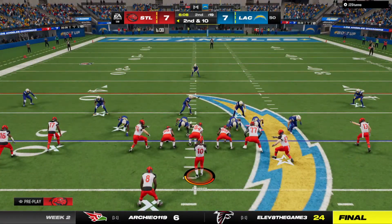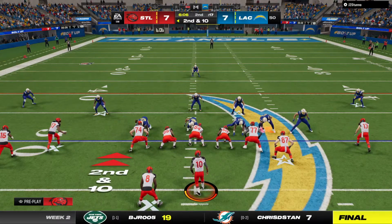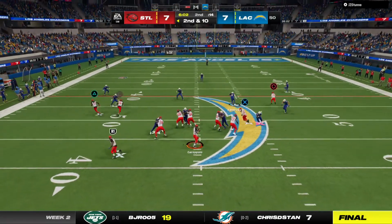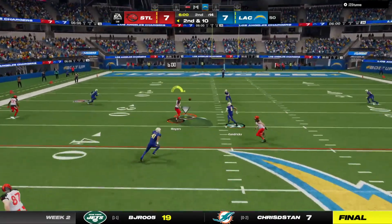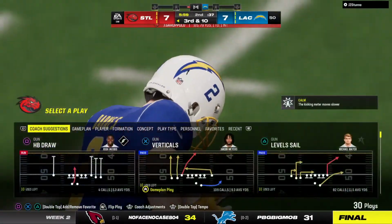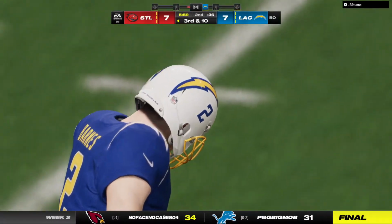Here we go. From midfield, here's Garoppolo. Oh, he dropped it. They were looking for him in the middle. He couldn't catch it. Now 3rd down.